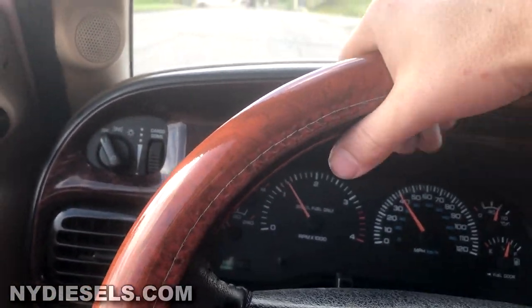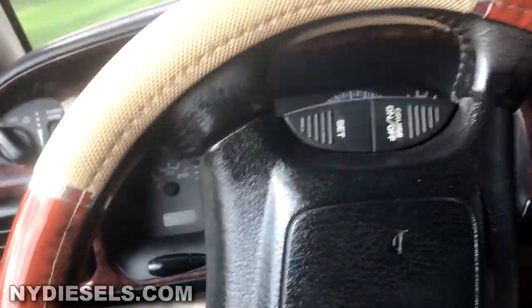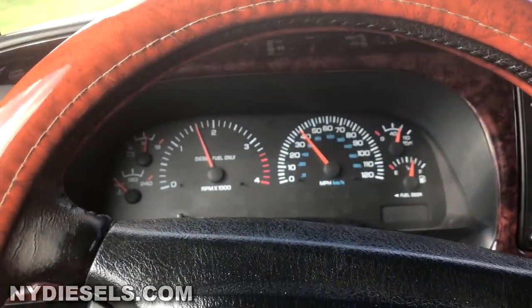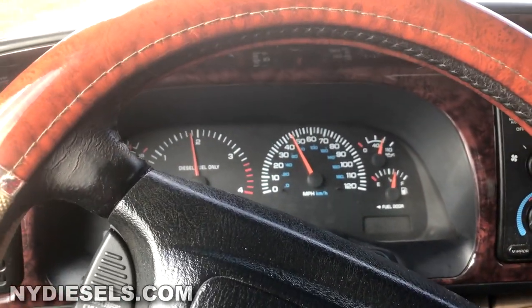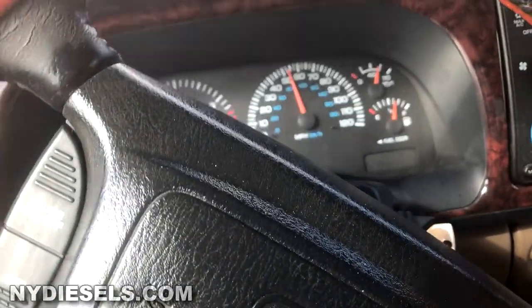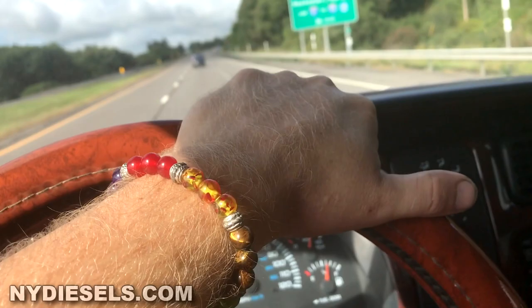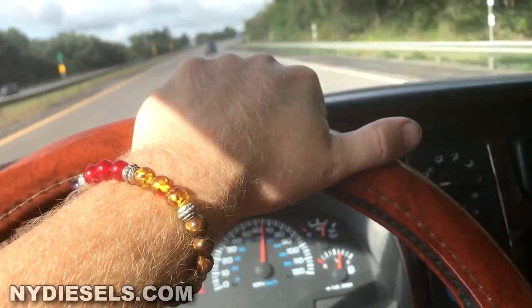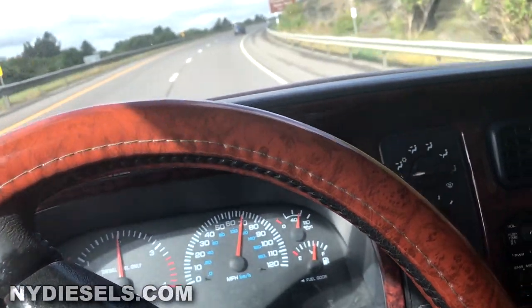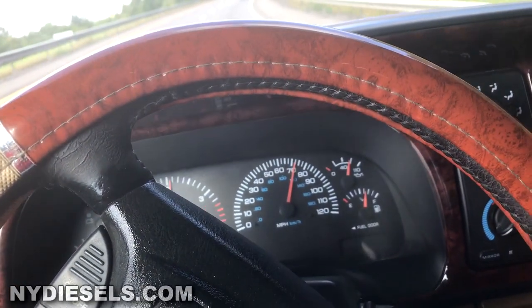Our trucks are magnificent at nydiesels.com. Oh man, brand new engine! All brand new seals, remanufactured injection pump. New lift pump. New alternator, rebuilt alternator. That one's a rebuilt one, heavy duty. Water pump, harmonic balancer. Turbo came apart. This truck is awesome, man.